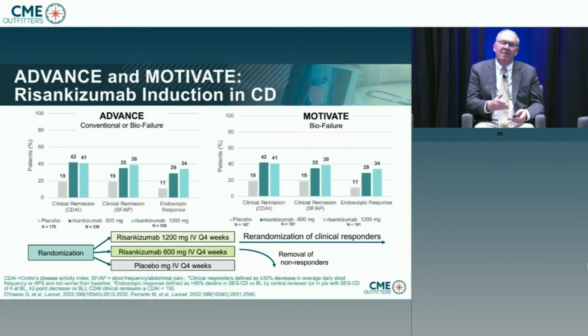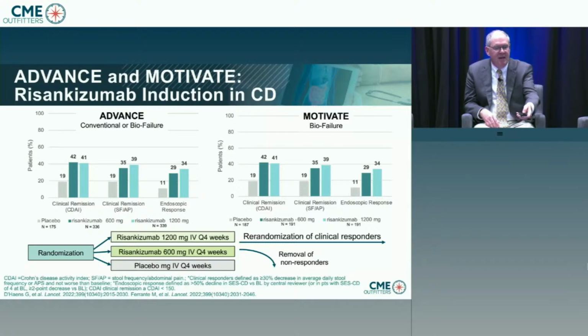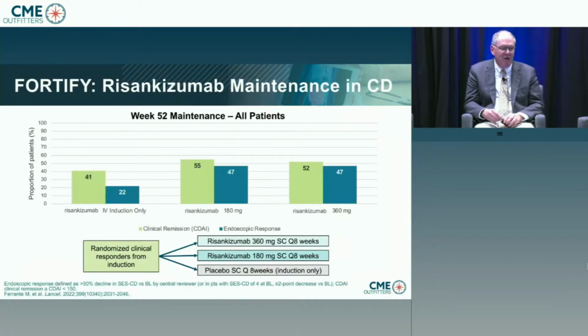And so then the second part, the clinical responders to the induction were re-randomized. So this is kind of like a maintenance, almost like a withdrawal study. And we'll show you that data. So here's the maintenance data, the FORTIFY trial.